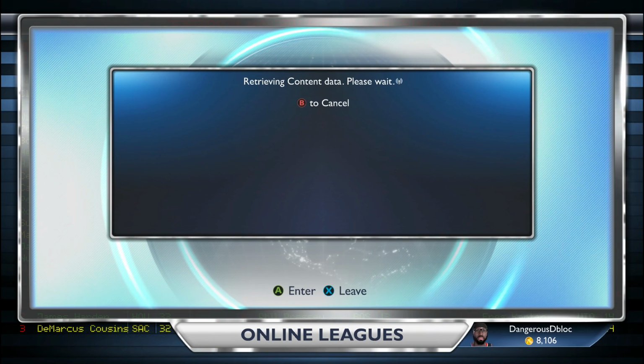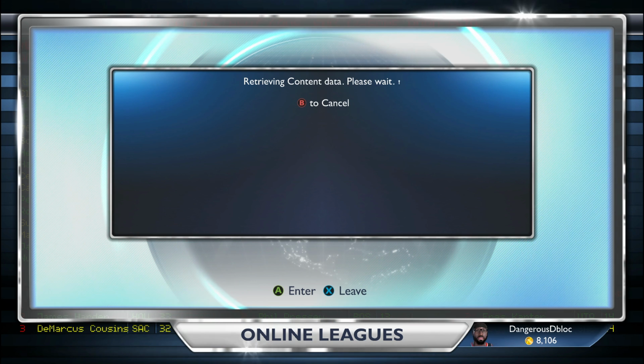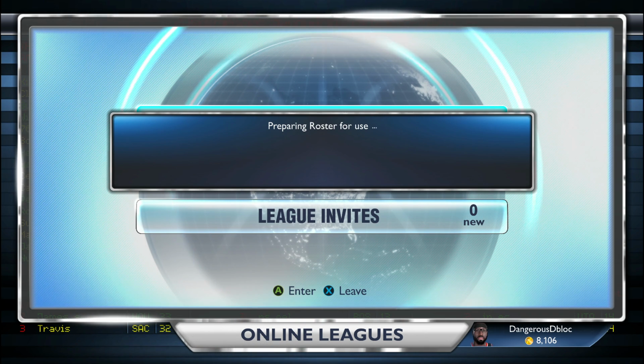Dallas got it to single digits in the fourth, but San Antonio held on for a 9th straight win over the Mavs. We are done with a 2-game Thursday, back with 13 on Friday, including Indiana and Miami, right here on the Daily Zap.